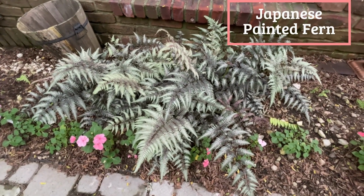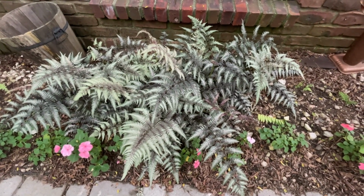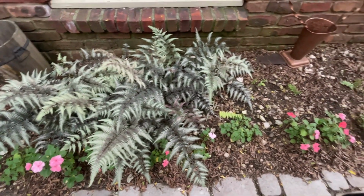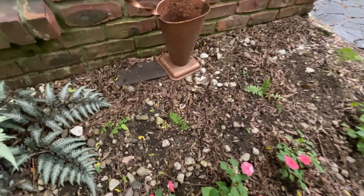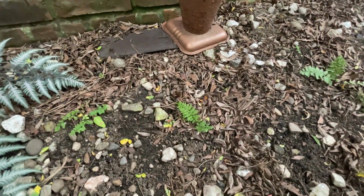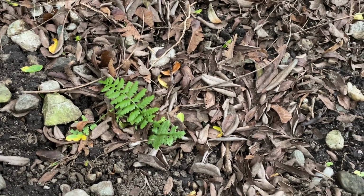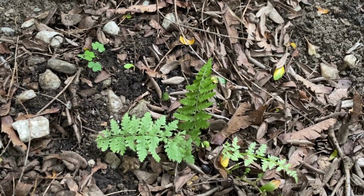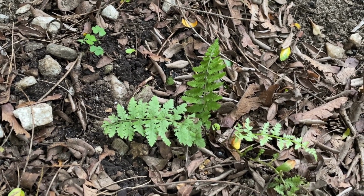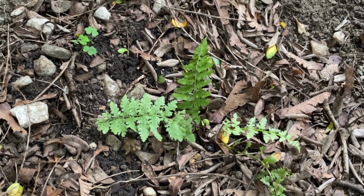And this is a Japanese painted fern. This is in a really rocky garden bed, and it's actually doing pretty well. I have a few other ferns in here. I have pulled some ferns up from my lawn, and I don't know what they are. I need to contact the native plant people and see if they know what kind of ferns these are. So I pulled them out of the lawn and put them in the garden bed, and we're going to see what happens. They seem to be okay with the move, so yay.